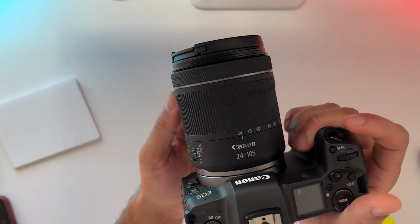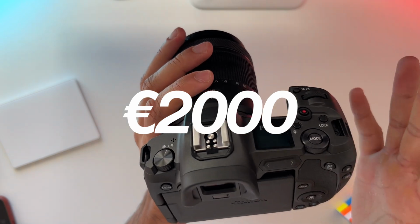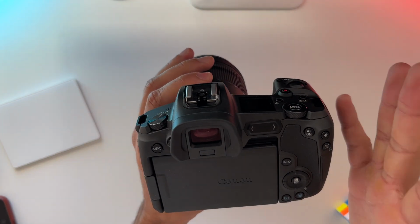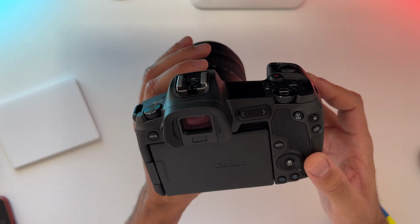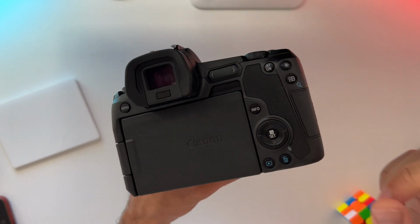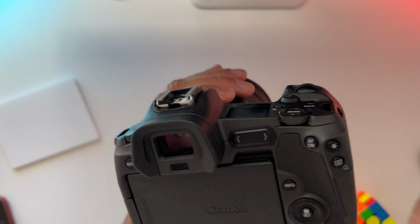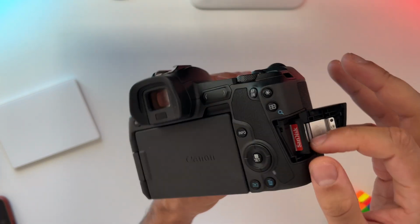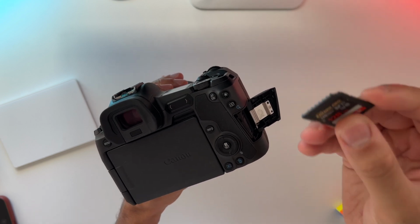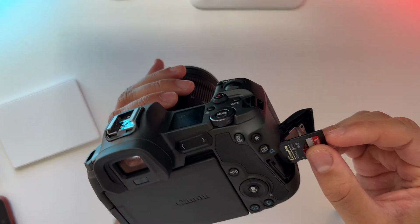This whole setup is around 2,000 euros. If you're living in the US, it's a bit cheaper. I bet you'll find this whole setup for about $1,600. But don't forget, even when you have the kit lens and the body, you also need a memory card, and a memory card's also about $100. So keep that in mind.